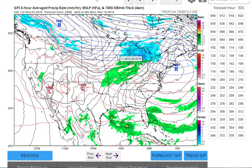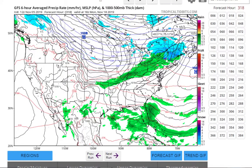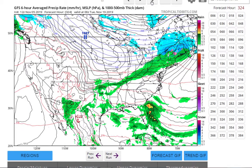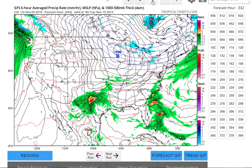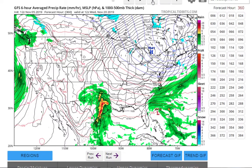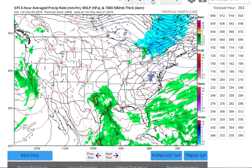Goes across the Great Lakes. A little bit of rain back here. Same kind of deal. It's just the same setup over and over again. It's just a matter of exactly where the low sets up. Look, ties into some tropical moisture again. Hangs around, hangs around, day after day of rain, and this is the end of the run.